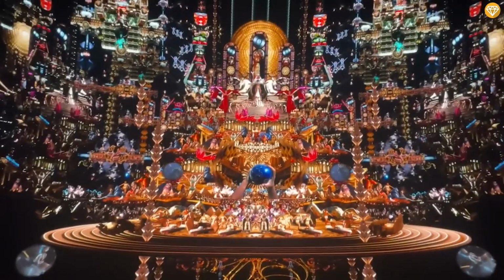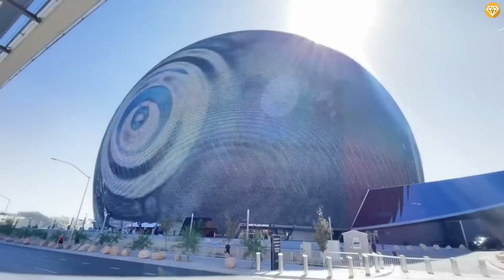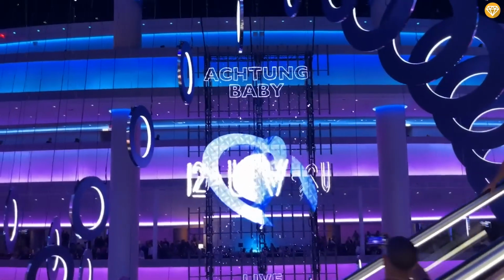Despite all of this, one thing is certain: the Las Vegas Sphere is an engineering marvel the likes of which the world has never seen before. Only time will tell if it's going to be a success.